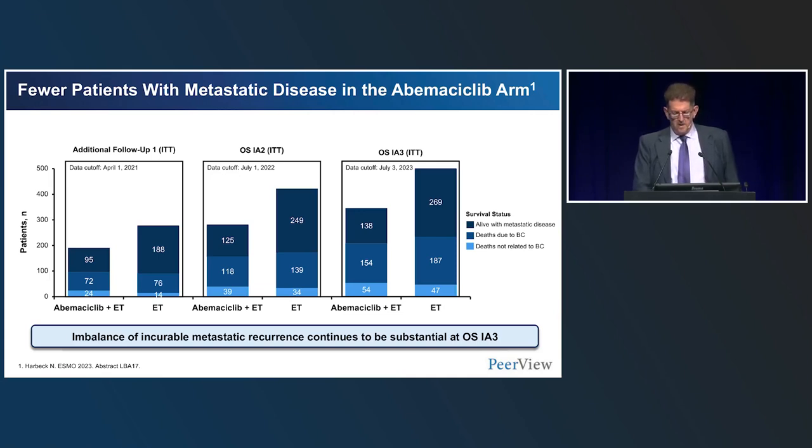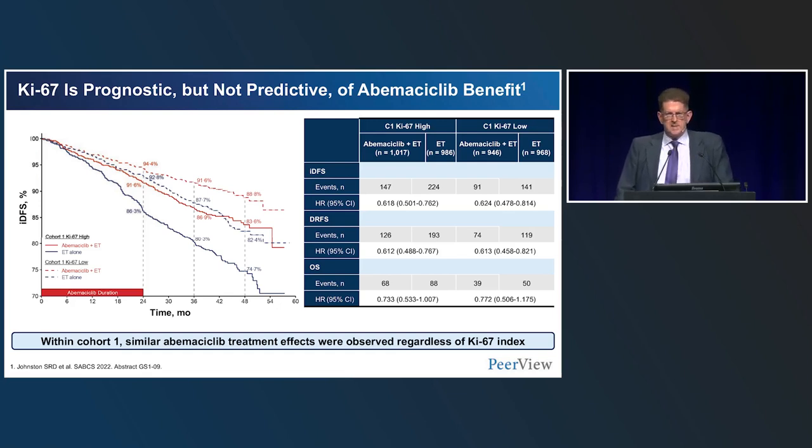So the reduction in the development of metastases in due course may well translate into a survival benefit. Now, Matt alluded to Ki-67 as a strong prognostic factor, and these data here really confirm that. If you just look at the blue line, that's the endocrine therapy alone. The solid is the 20% or more. The dotted line is the less than 20%. So just with endocrine therapy, another data set showing that it's a strong prognostic factor.